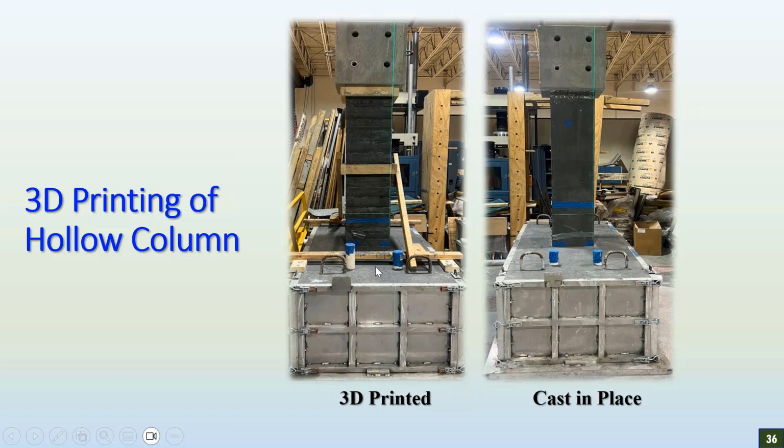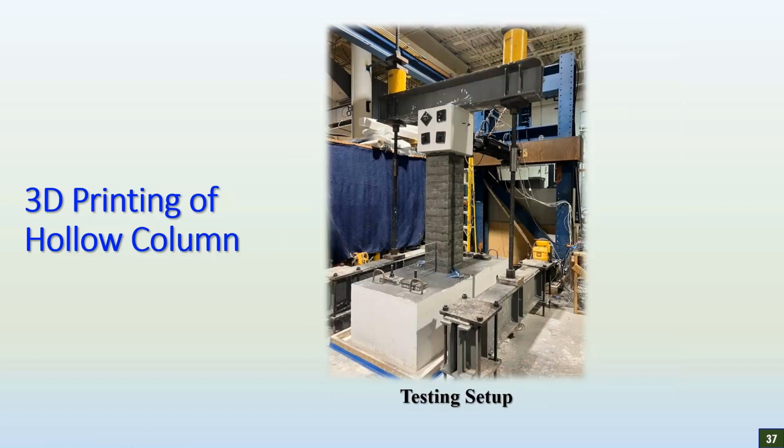The footing was constructed using a pocket connection with the UHPC, and the cabins were installed on top to apply the axial and cyclic loading. This figure shows the testing setup for this 3D printed hollow UHPC column. The axial load was applied using hydraulic jacks on top, and the lateral load was applied using a 150 kip servo actuator on the side.